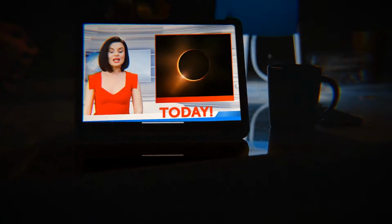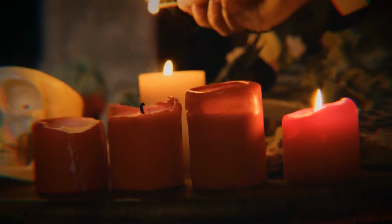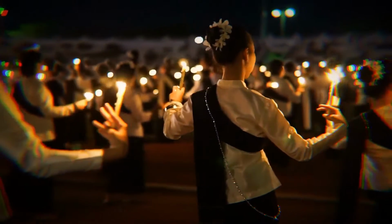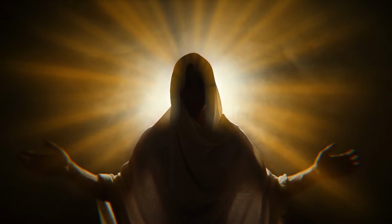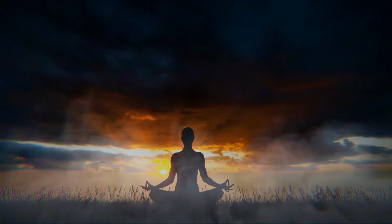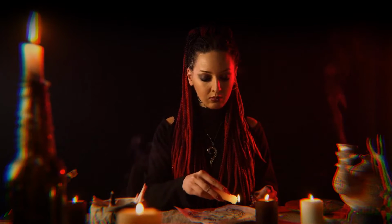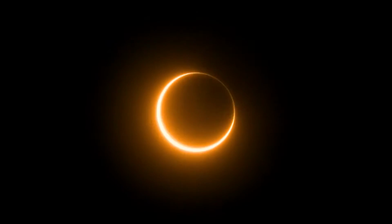Solar eclipses have always been important to people, so it's not surprising that they've always been connected to different myths and superstitions. Some cultures saw them as a sign of dreadful things to come, or a way to talk to their deities. Others thought they could be used to predict the future or scare away evil spirits. All these beliefs show how much solar eclipses have meant to people.